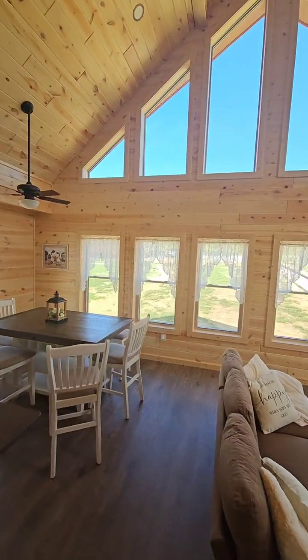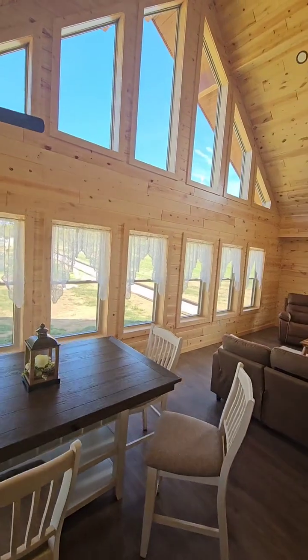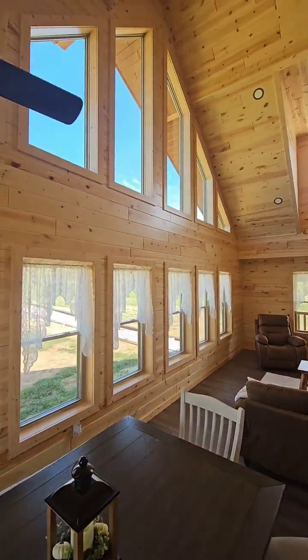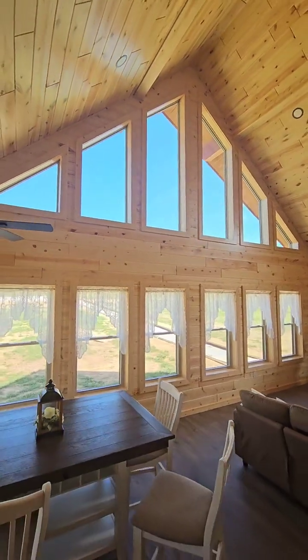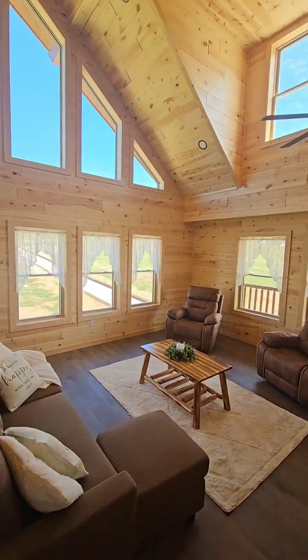We're back inside. We're showing you the one we call the Gatlinburg today. Absolutely beautiful cabin. Look at those windows. We do ship to Canada, guys.